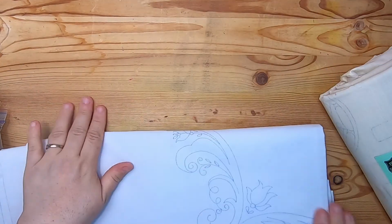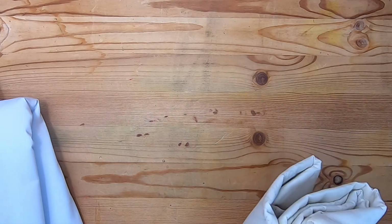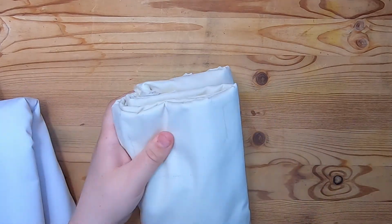So yeah, not too concerned about that. I also don't necessarily know what I want to do with this yet. If I will even embroider that design, we'll see. I just really wanted it because it's linen. And linen is beautiful for dyeing and printing and all those things. And linen is very expensive these days.